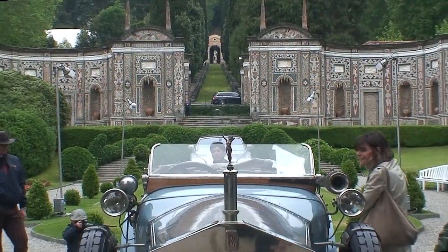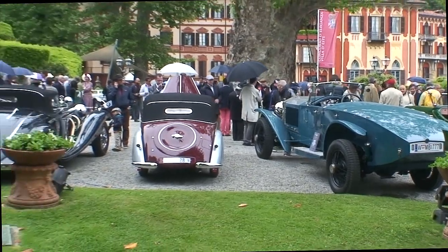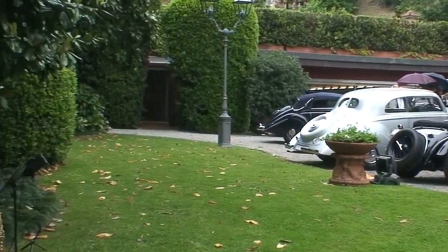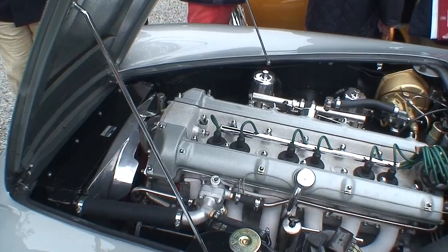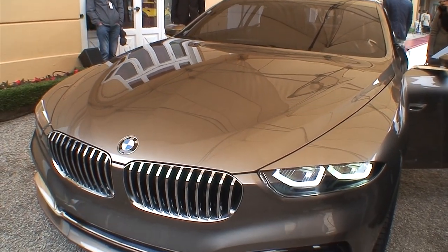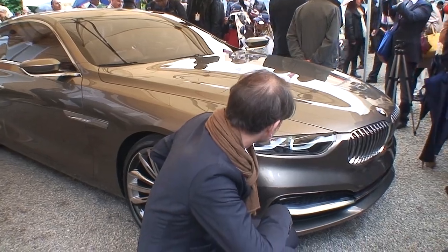Zagato Alfa Romeo. Villa d'Este. It's all good. Aston Martins. The judge is going over the car. This is the director of BMW Design. He's here representing this V12 prototype BMW. Very popular and very hard to get a picture of, but he's explaining some of the highlights.